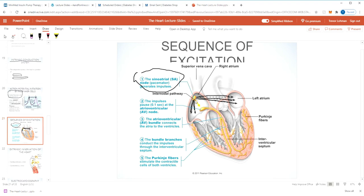But anyway, that spread of action potential will eventually reach the AV node. The AV node creates a pause, and then it allows the action potential to spread down through the AV bundle.